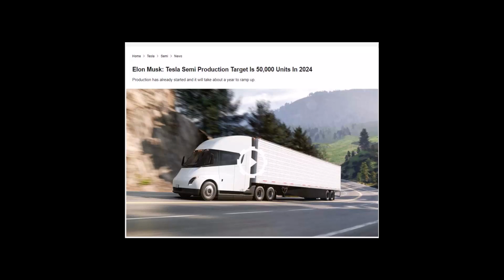I can easily see where Tesla, once it starts building its additional gigafactories, is going to exceed that 50,000 units per year, and it will more than likely top Freightliner, Daimler Trucks as being the largest semi-truck producer.